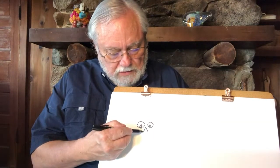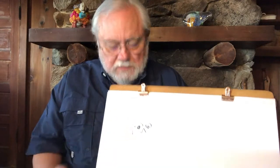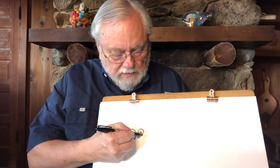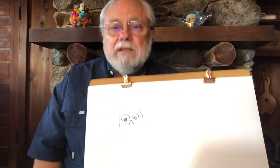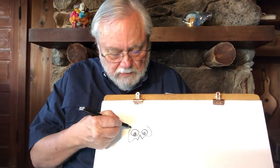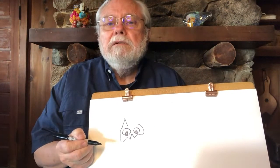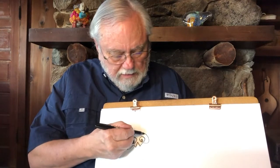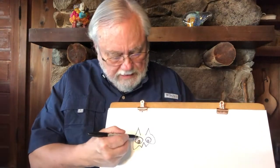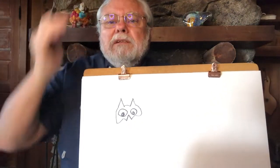Then I'm going to make the cheeks by coming up a little bit and over and up to the top of the eye. Then the same thing here, I'm going to curve up and over and up to the top of the eye. Now I'm going to give some ears. So I'm going to make an angle line here for an ear. And I'm going to make an angle line over here for an ear. And then I'm just going to connect the two ears with a hump for the top of his scalp here.